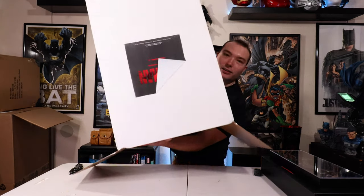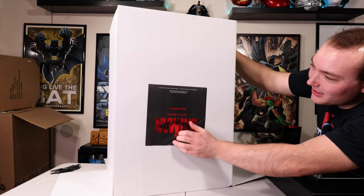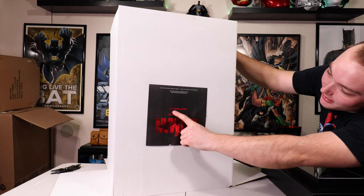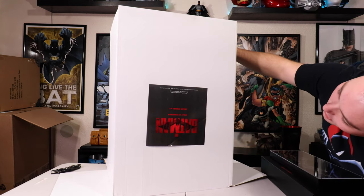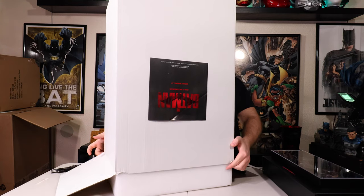Goodness. Oh, what's that say? I didn't see it on the front of the box. Oh, it's just a sticker saying what it is. Only in cinemas. Mask, model, 1X. Model, not mold. I wonder what that means. Don't shake it.